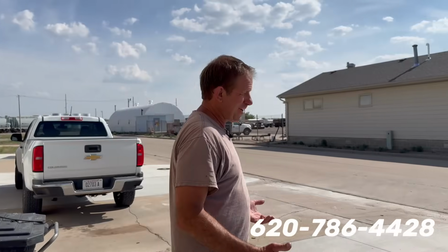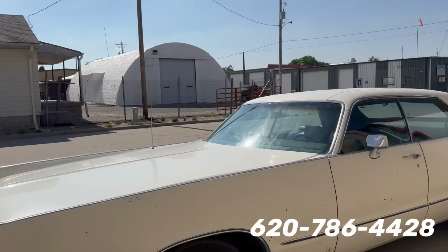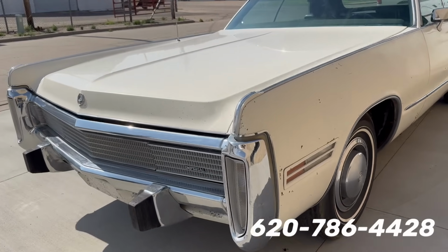So, there you have it. Obviously, I'm excited about it. I love this thing. I can't wait to see what happens with it. I can't wait for somebody to get their hands on this thing, get it running, get it back on the road. Obviously, it's been sitting for about 40 years.